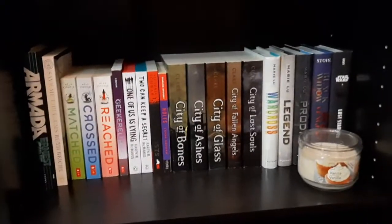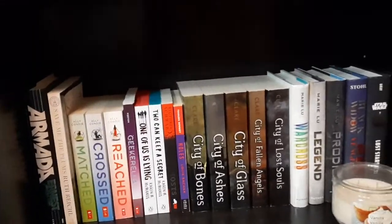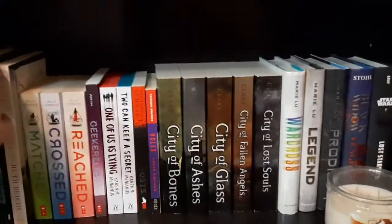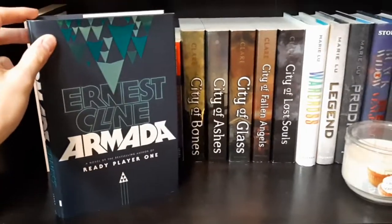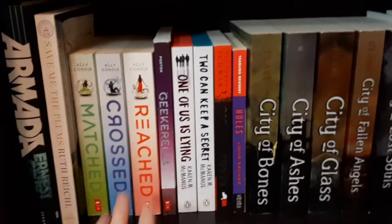Moving up to the next shelf, for most of this bookshelf here, I haven't read a lot of them. There's like a very select few I have read, because as I go more in this direction, these are all books that I still need to read. So the only book I've read off this shelf here is Armada by Ernest Cline. It's his other book, and it has a similar style to Ready Player One, pretty good. And then I have some other books here.